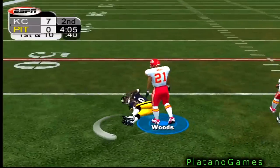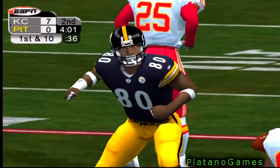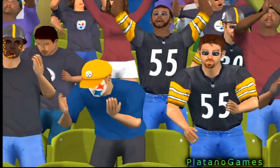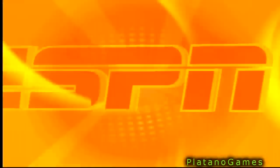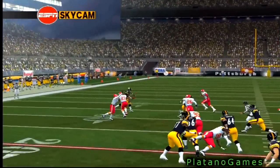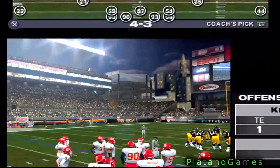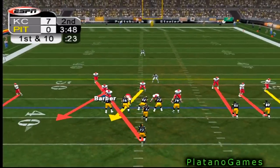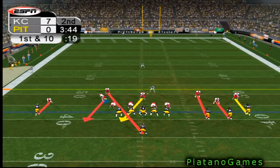Burress catches the bullet out left, and he's got the first down and a whole lot more. Plaxico Burress faces down two defenders and comes away with the football. Oh, nice catch. That'll be his first catch of the game after being shut out the entire first quarter. This is a bit of a slow start for him. Yeah, it is, Dan, but he will see the ball more and more as the game goes on.